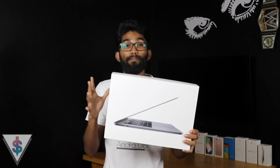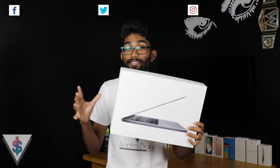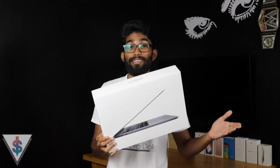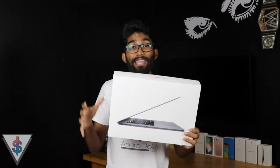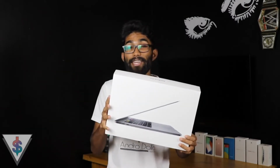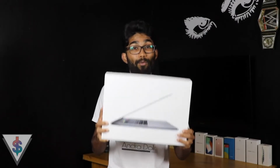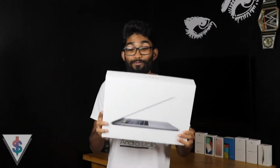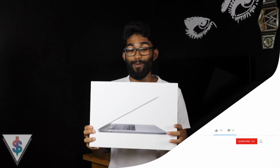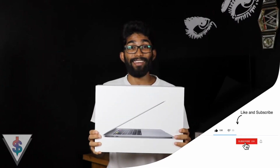Apple has really improved a ton of things about this machine inside, even though the design is quite similar to the previous generations, the 2016 and 2017. On the inside, it's completely different. And it is the most powerful MacBook Pro that you can buy right now. So without wasting any more time, let's go ahead and unbox this. I really can't wait to get this bad boy out of the box and start playing with it.